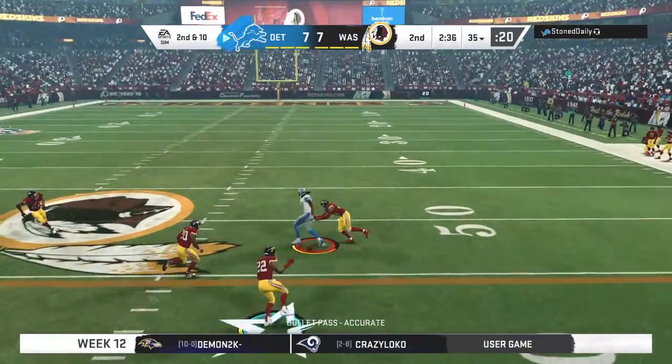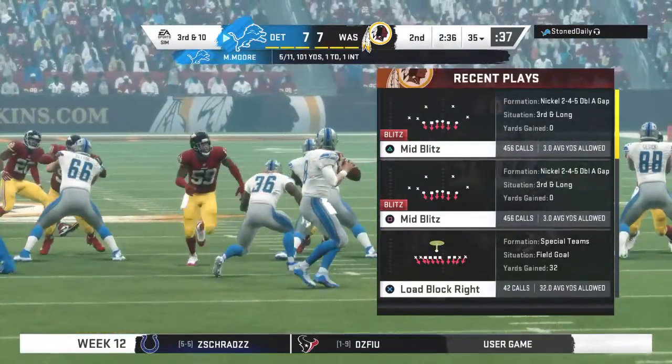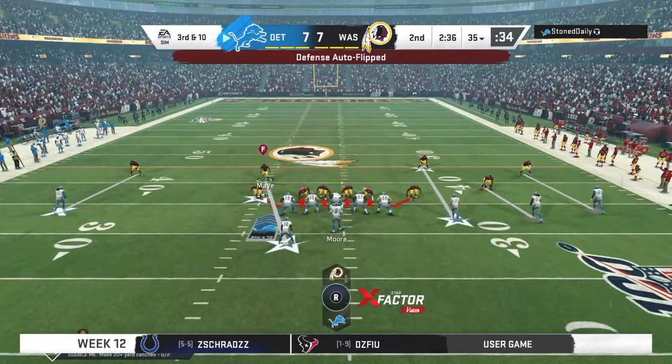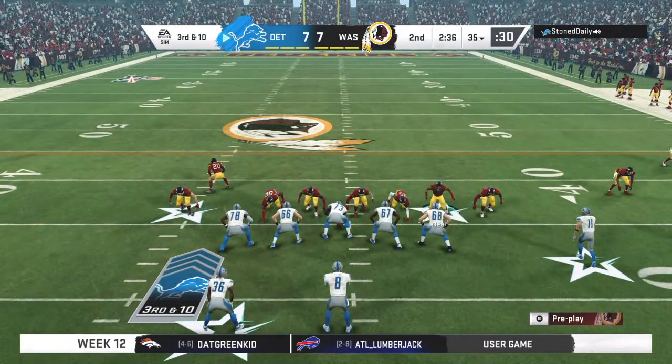Moore throwing again, and that is incomplete. A lot of force bearing down on him there. He could not hang on. It's third down. Now they face a 3rd and 10 after back-to-back incompletions.